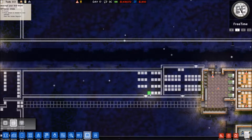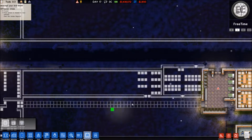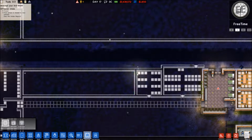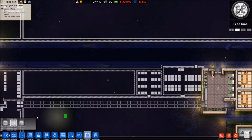Objects. There, there, there. Wall. Okay, so there's the library. So classroom, library. I could even put another bookshelf in here. Right? And then we come over here and we got the mail room. So we got sorting desk.